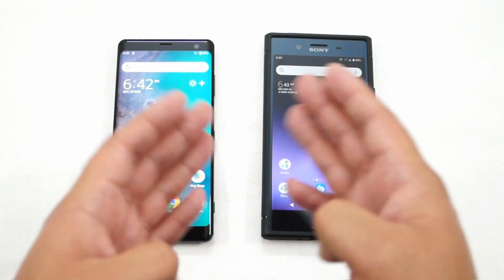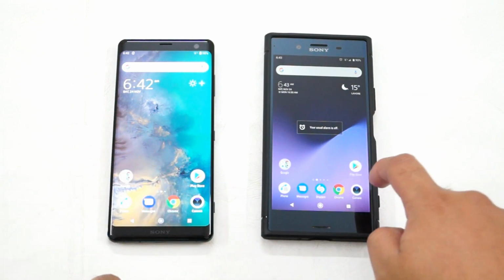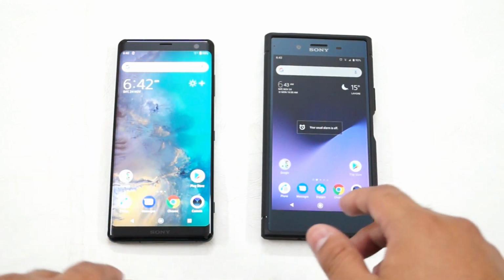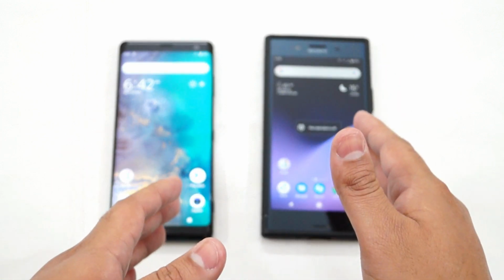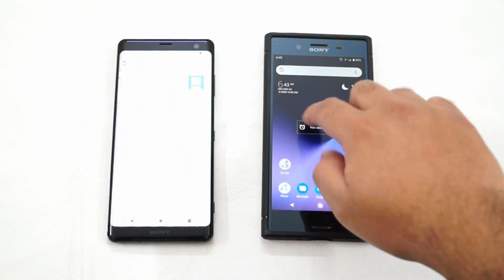The launchers on the XZ3 and XZ Premium are totally identical with the same functionality, the same icon shortcuts available on both phones, swiping and all, and it is exactly the same. You have to swipe towards the far left to see your Google feed, and this is exactly the same on the Xperia XZ3 as well.